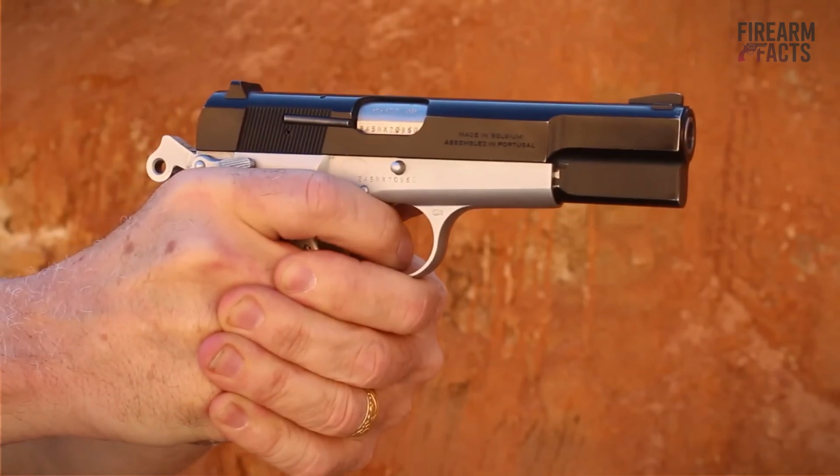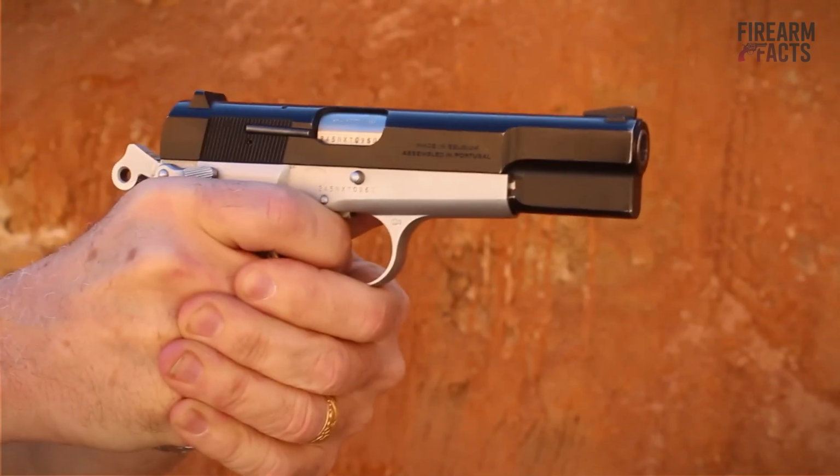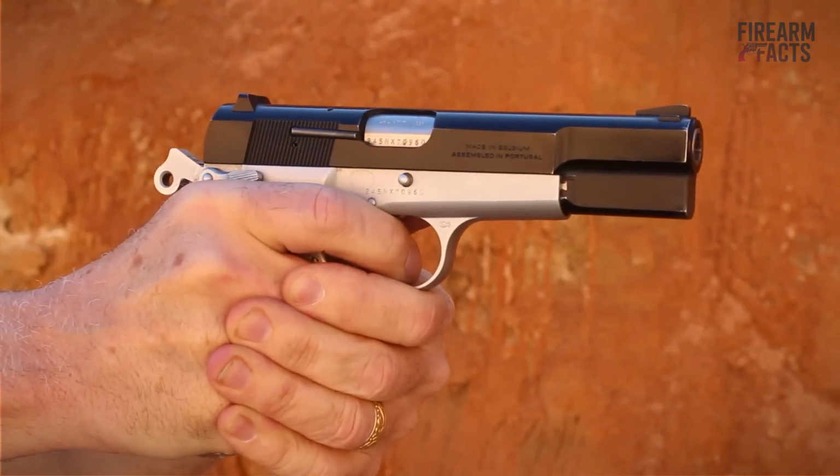When FN discontinued it in 2018, fans were heartbroken, but its reputation never faded.